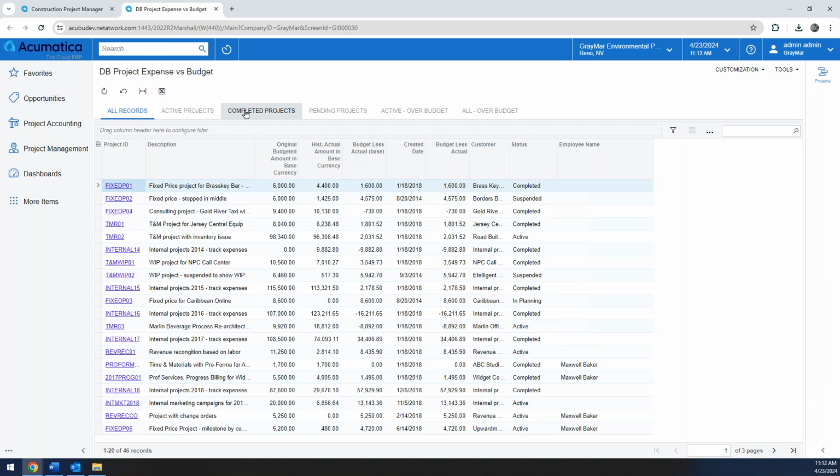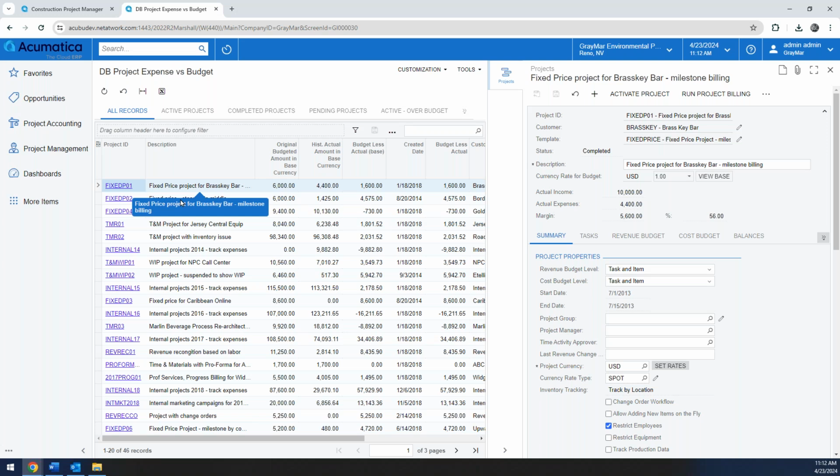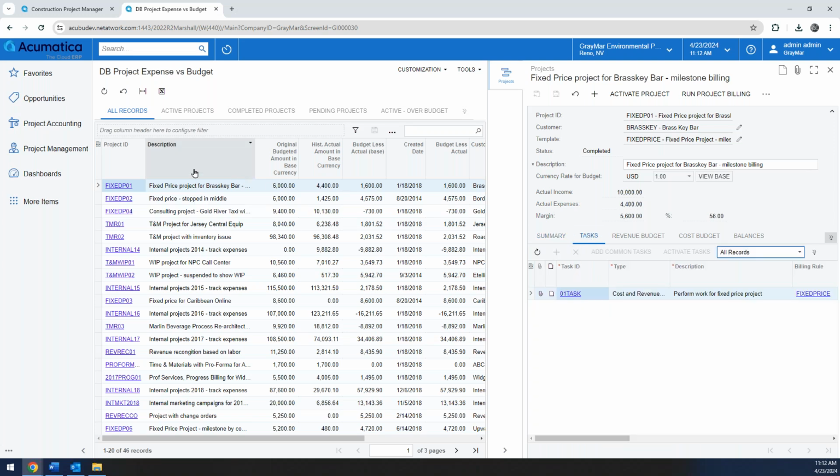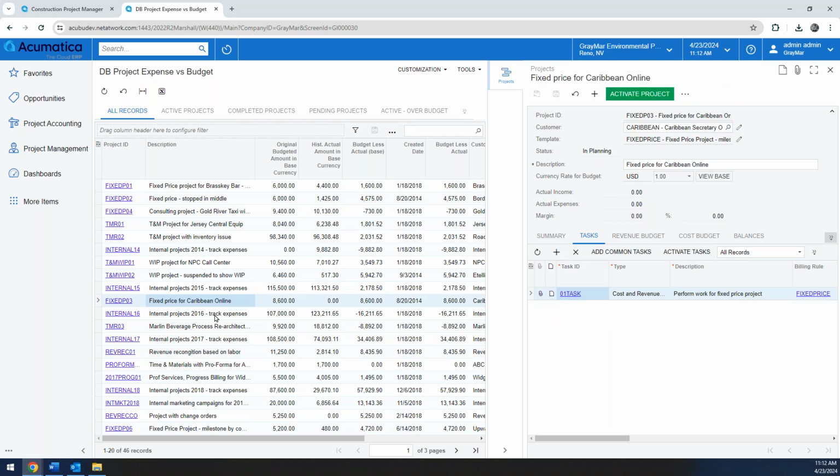We also have a concept of a side panel. And if you notice on the right-hand side of the screen, the side panel will give me visibility into the project that's selected on the left-hand side. So here I can see what the task structure is for these various projects. If I jump into a project such as this one here, I should be able to see the various tasks that are associated with that.